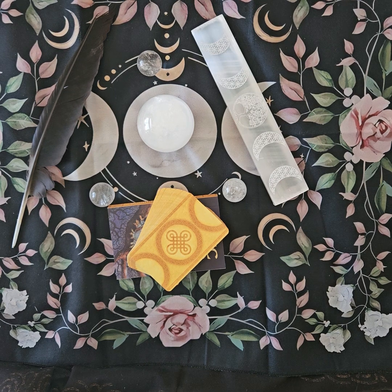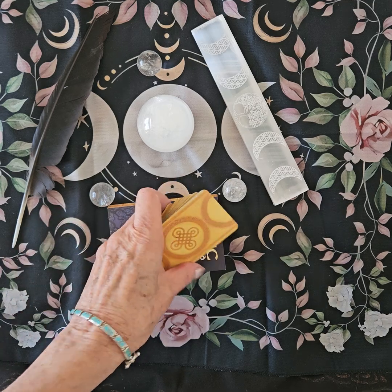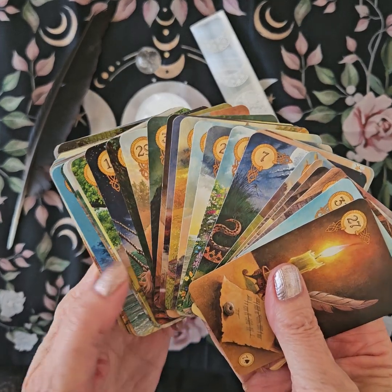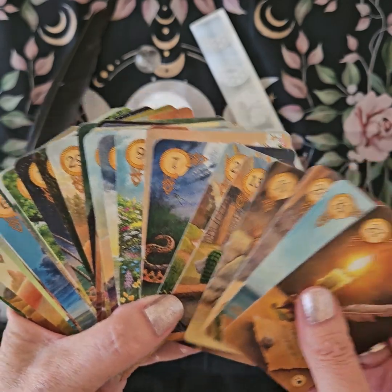It's Sunday, October 22nd, and I'm going to do a reading for the coming week. We're going to use our Celtic Lenormand cards, which are the beautiful ones, since we're going towards the Celtic holiday of Samhain. So I decided that I would use these this week.